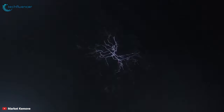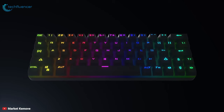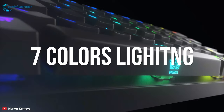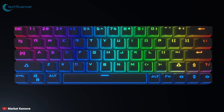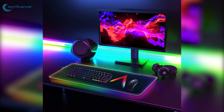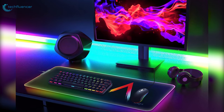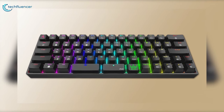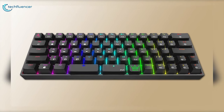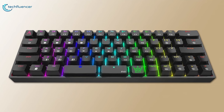It will auto-sleep after 3 minutes, which lowers battery consumption to a large extent. The DIERYA keyboard has 7 color lightings, and the combination of 8 RGB light effect modes will give you a cool RGB feel. With its powerful 1900 mAh battery, this keyboard is rated for 8 hours of unplugged use on a single charge. If you want a mechanical RGB gaming keyboard with a lot of features and decent quality, but at the same time you're on a budget, then the DIERYA mechanical gaming keyboard is a great option for you.